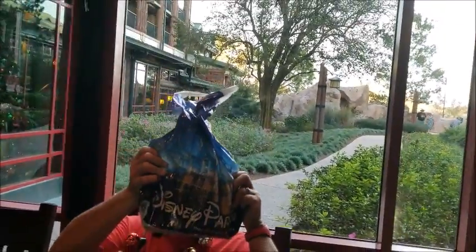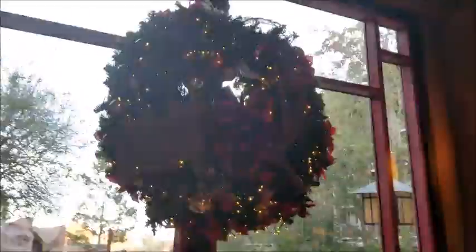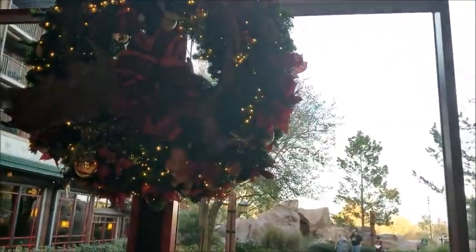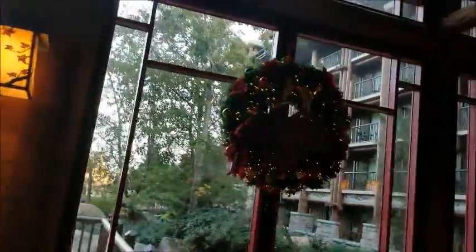You know what I don't understand is, so there's 4 of these wreaths. Maybe there's 2 right on this side and 2 left on the other side. Maybe, let's take a look. It is. Cool.